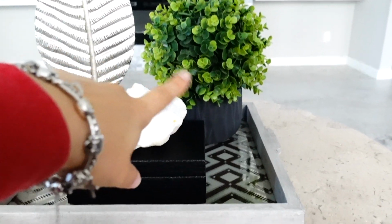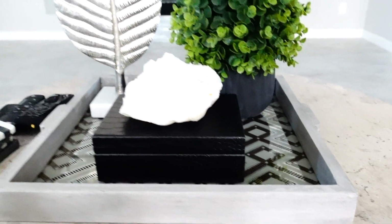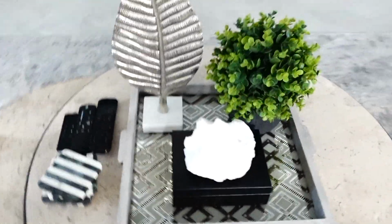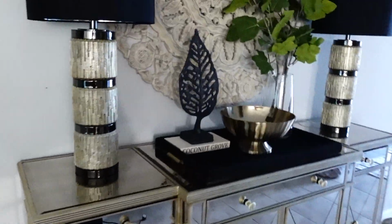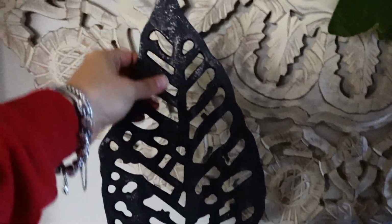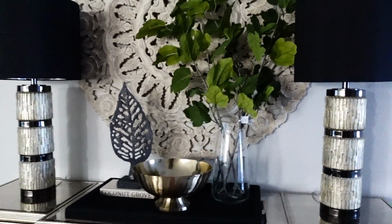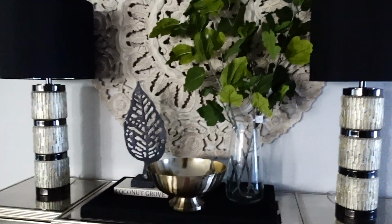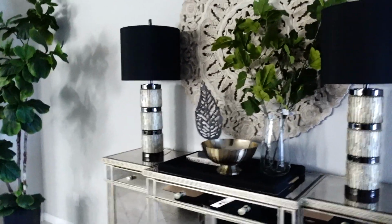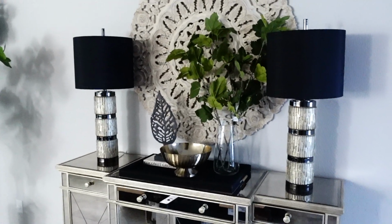And then I just have this little plant in this little black box, so it gives it a nice contrast of the grays and blacks together, and I love the way that it turned out. And then over here, this little leaf, it's like a black metal leaf. I put this on my buffet, and this is kind of in my entryway. And then I'm still messing with the plant. I need to take the tags off and cut the stems, but this is how it's turning out, and I am loving the pop of color that the green leaves give it.